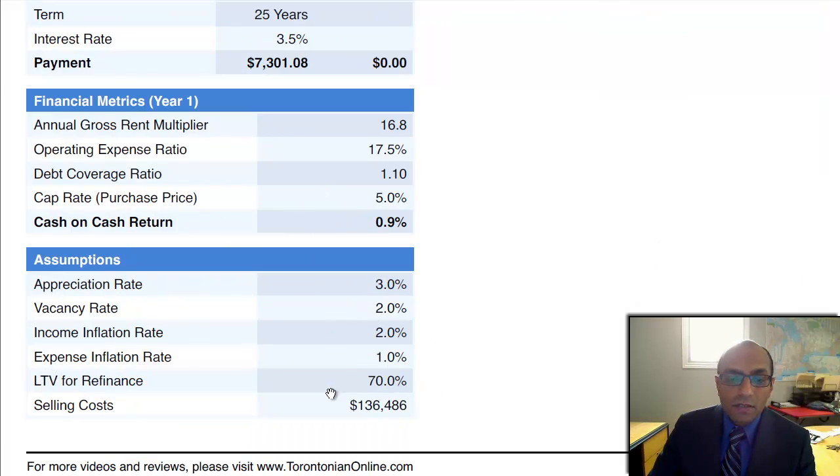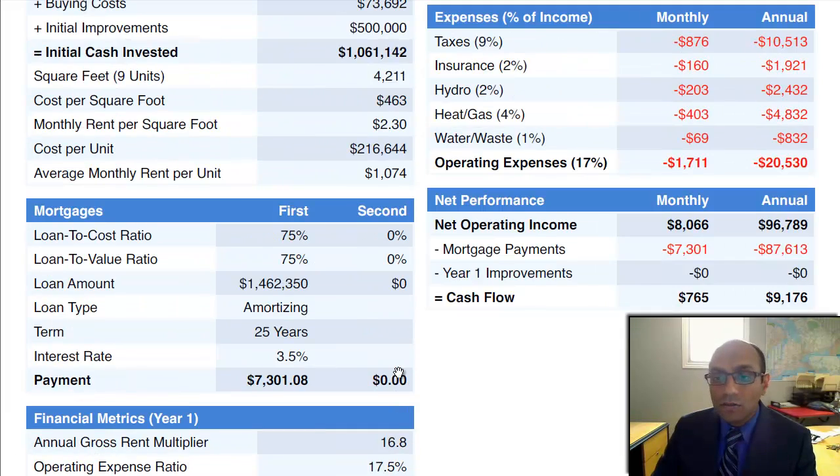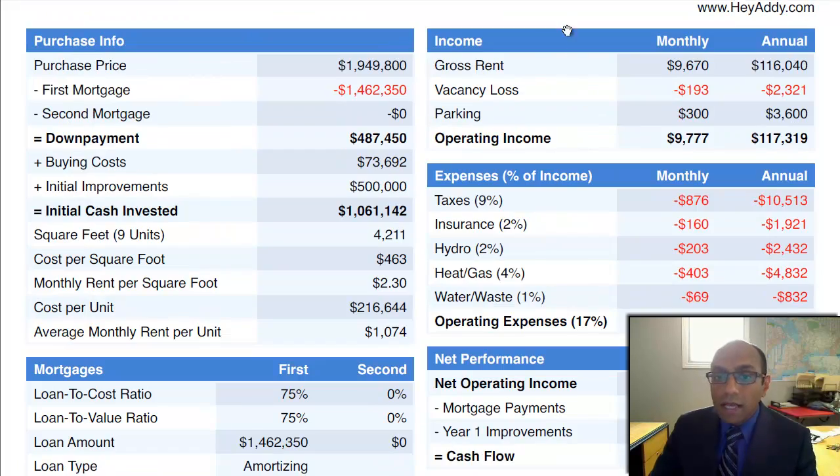These are the assumptions that are included in here. Vacancy rate of 2%, income inflation. So your income is going to go up 2% every year. Expense inflation is at 1%. And if you were to refinance, 70% loan to value. So income, $9,670.